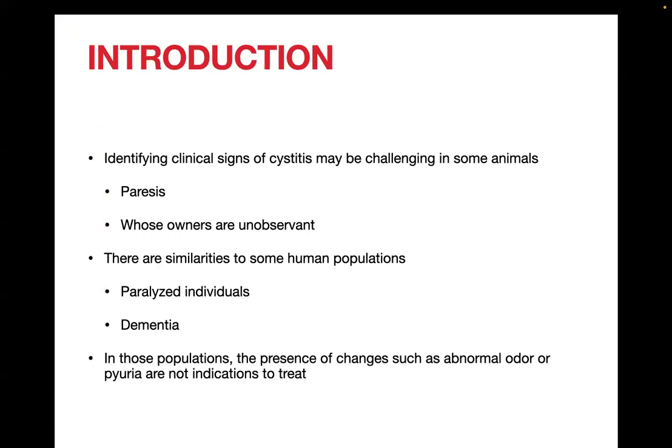In fact, identifying clinical signs of cystitis can be very challenging in some of our patients, especially if they have paresis, or if the owners are unobservant and don't look when the animal urinates. We sometimes say it's easier for humans, but that's not really true, because they have very similar situations, for example paralyzed individuals or individuals with dementia. In this population, a change in odor or pyuria is not an indication of UTI or a reason to treat.